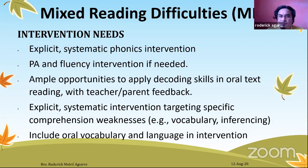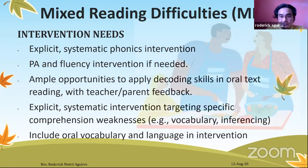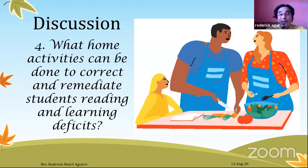Nonetheless, it is our responsibility to identify these difficulties among our students so that we can come up with really good intervention and cluster them, whether this is more of specific reading vocabulary difficulties or specific reading comprehension difficulties, or a combination of both, mixed reading difficulties. All right, so gosh, that was too much information, I suppose. Let's now proceed to the fourth and last question.